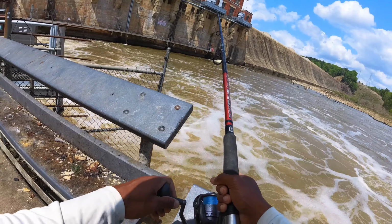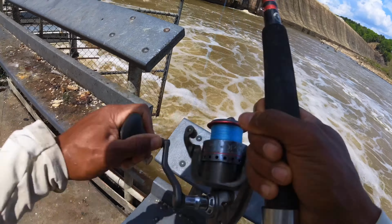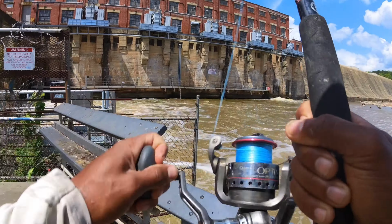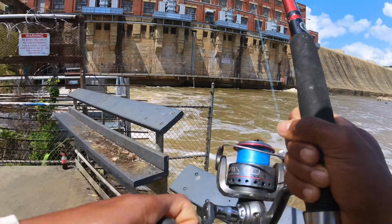A bunch of shads running. There you go. Reel down on them. You got to catch up with them. That line is wanting to drift down with the current, but the weight is on the bottom. So you got a lot of bow, a lot of slack in that line. You got to reel it, get it tight, and draw that hook home.